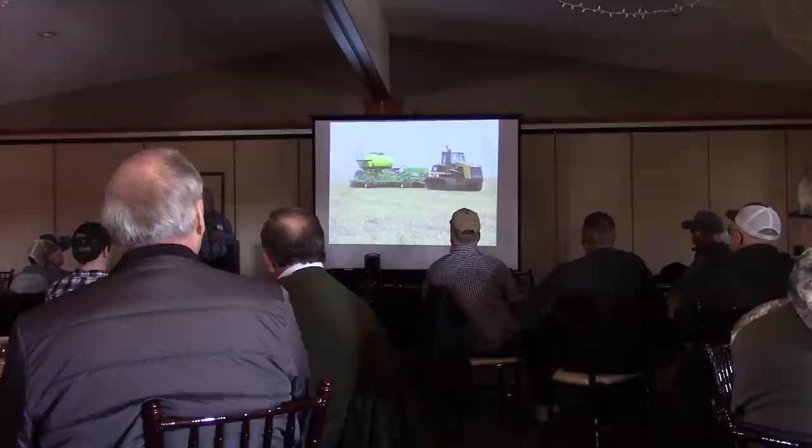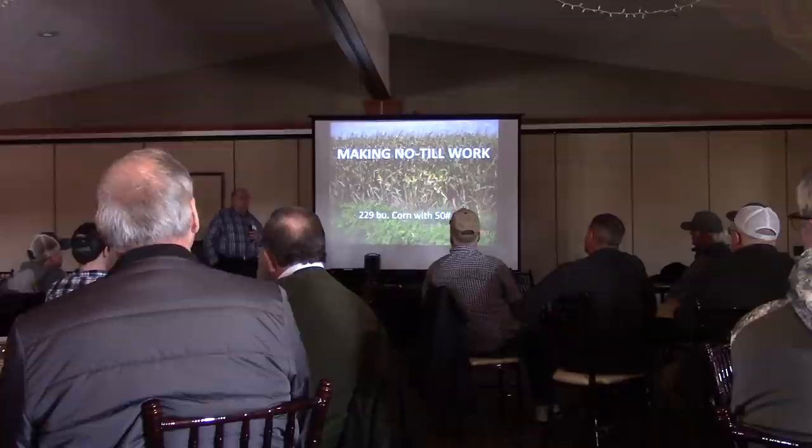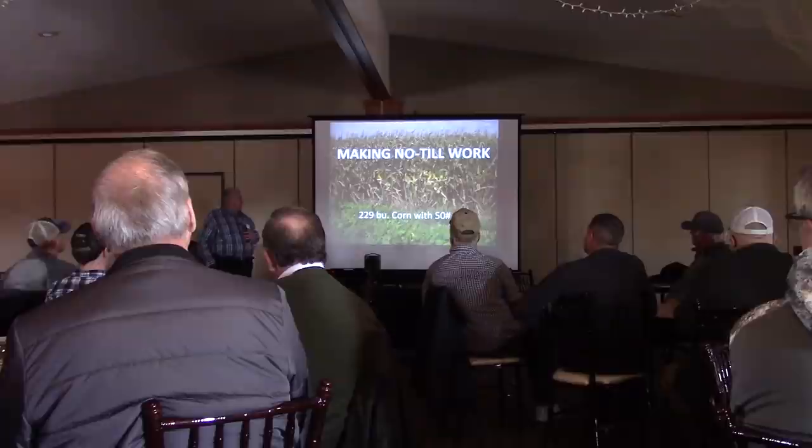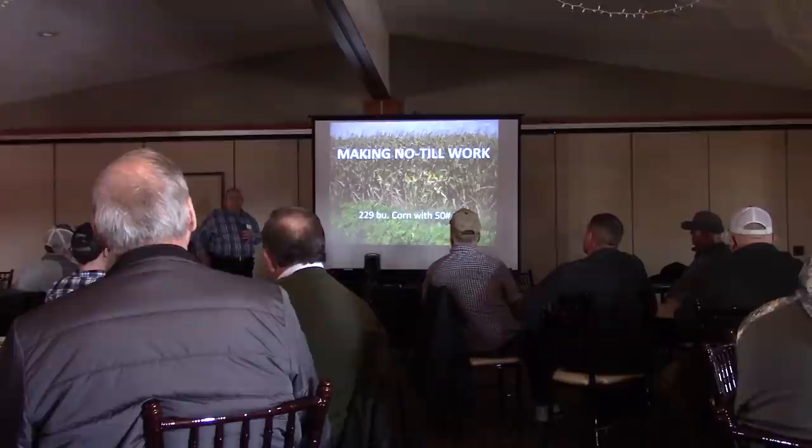So this is just a shot of what we can look for. In the forefront of the picture, you'll see the cover crop for next year's corn crop. In the background, there was cover crop and the kind of yields we can expect. Our county average is about 147 bushels an acre, and we've been producing about 190 to 200 bushels of corn for the last 4 or 5 years under our no-till cover crop sequence.